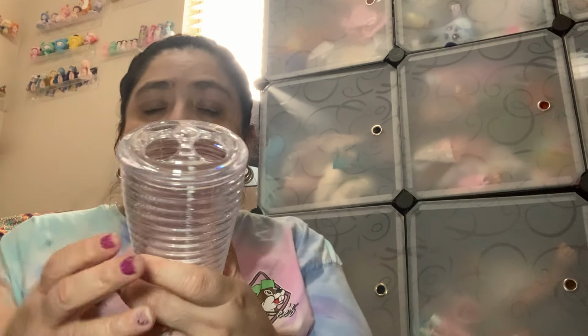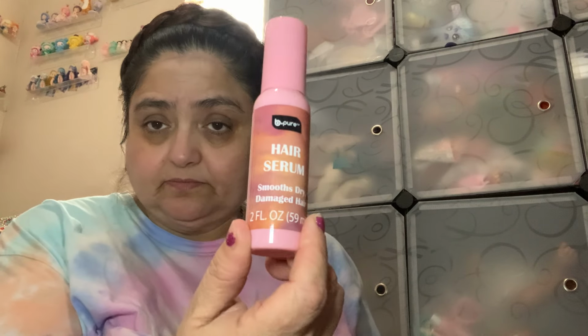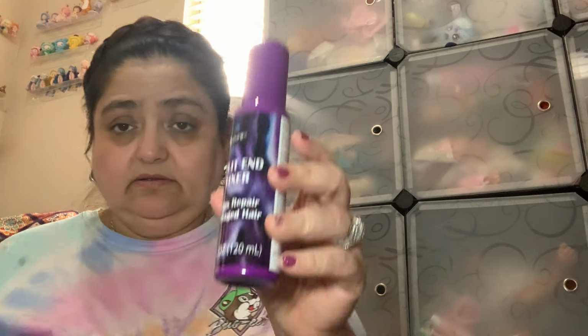Okay, so I got this for my bathroom because I did buy the Temu toothbrush disinfect holder, but it was just falling down. I couldn't get it up. So I'm just going to get the regular one. And then this is new. I've never seen this. This is a Be Pure, I think this is their brand. This is a hair serum that smooths dry and damaged hair. And this is a split end fixer that helps repair damaged hair. These bottles are pretty big. This one's four fluid ounces, 120 ml.